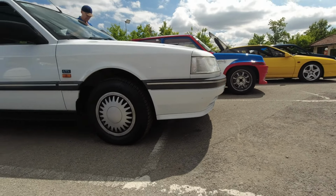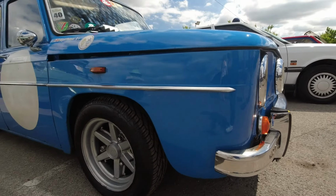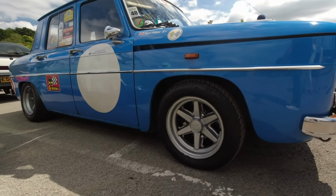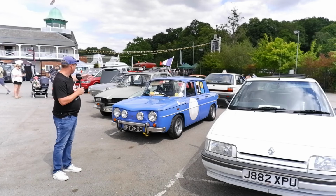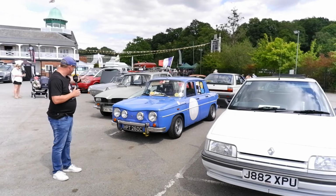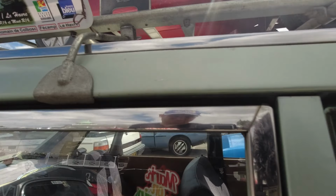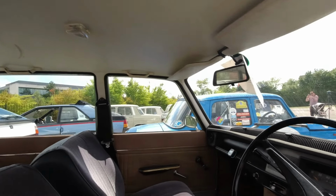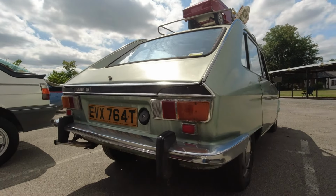Renault 8 again, a couple of Renault 8s here, always popular at these events, and obviously Gordinis in particular are quite sought after these days. Renault 16 back there, again great car, front mid-mounted engine. Again, you've got that weird trick rear suspension which gives you a longer wheelbase on one side of the car than on the other. But yeah, in fact I think they were actually the first hatchback as well, so definitely a piece of history there.